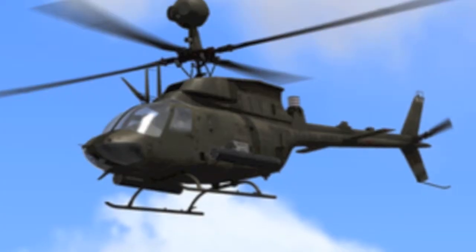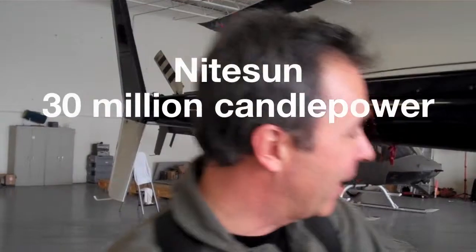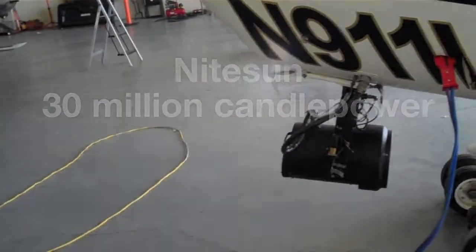We got this helicopter from Fort Rucker about 6 years ago, and we obviously had to transfer it from a military helicopter to a police helicopter, which meant that we had to take the guns off. We don't need the .30 caliber and the Stinger missile head on it, and put some police equipment, which has included the night sun. That night sun right there is about 30 million candle power. It can light up a football field. The night sun is used for patrolling parking lots and following suspects as they are attempting to escape.